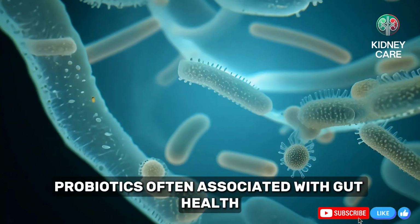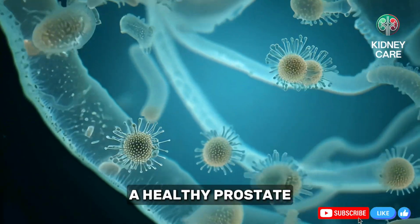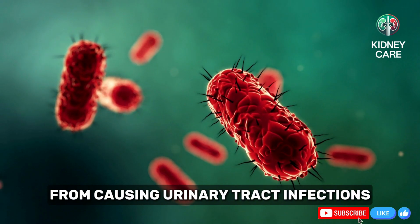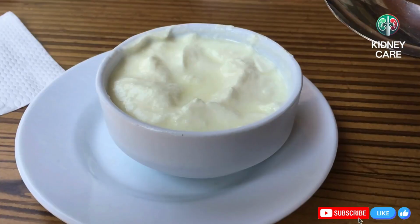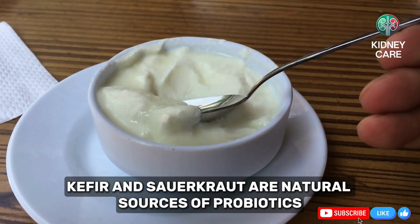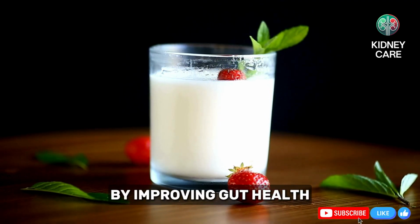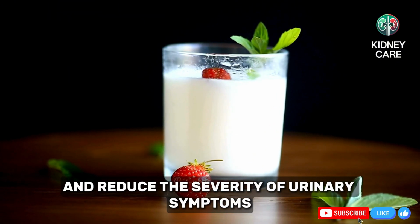Probiotics, often associated with gut health, also play a significant role in maintaining a healthy prostate. A balanced microbiome supports nutrient absorption, reduces inflammation, and prevents harmful bacteria from causing urinary tract infections, which are common in men with prostate issues. Fermented foods like yogurt, kefir, and sauerkraut are natural sources of probiotics, but supplements can offer a more targeted approach for those seeking maximum benefits. By improving gut health, probiotics indirectly enhance prostate health and reduce the severity of urinary symptoms.